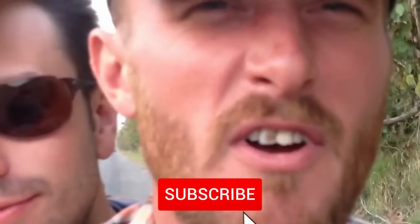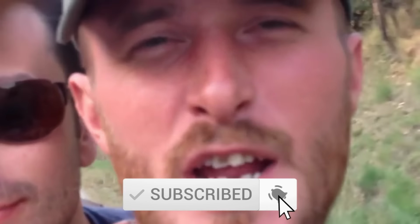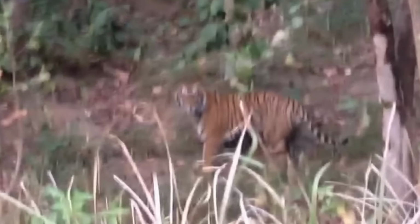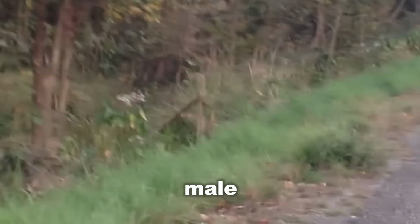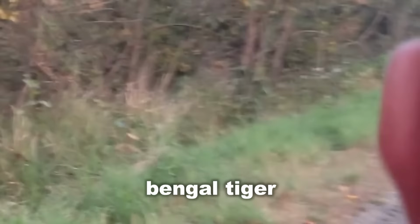Number 3. At a national park in Nepal, a few men driving down the road unexpectedly came across a rather large tiger that didn't seem so happy about having visitors. Initially, they decide to pull over after spotting the animal walking across the road up ahead. Of course, you can't really see it, but it is a big male Bengal tiger.